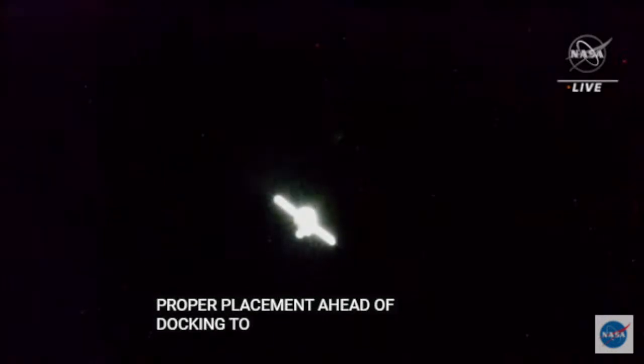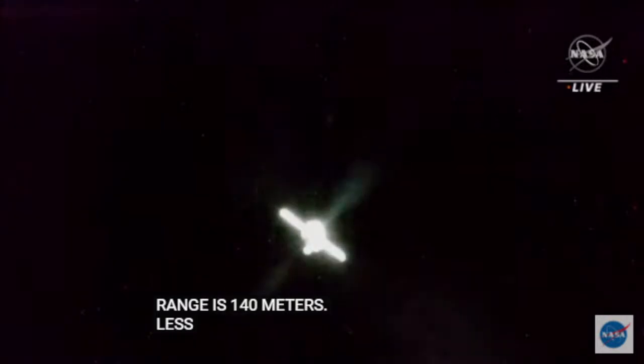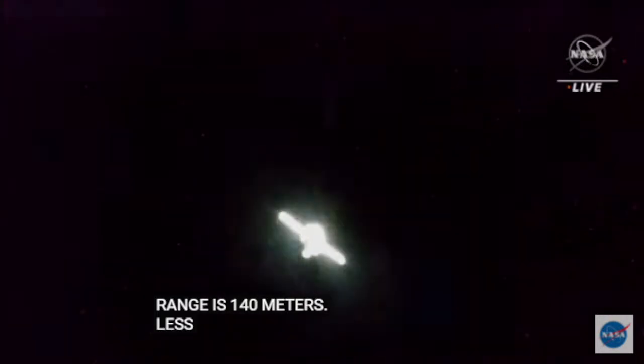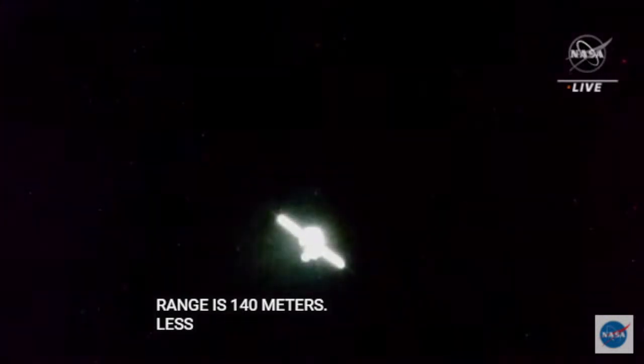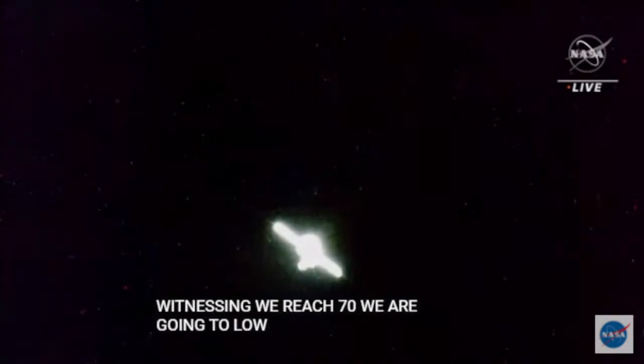The rate has been increased. Copy. And what is the current range according to your estimates? 1.5 squares in the large diameter. Range is 140 meters. Less than 150, approximately. Copy. Once we reach 70, we're going to lower the rate. Copy all and confirm all. Soyuz will continue to slow down as it approaches the International Space Station.